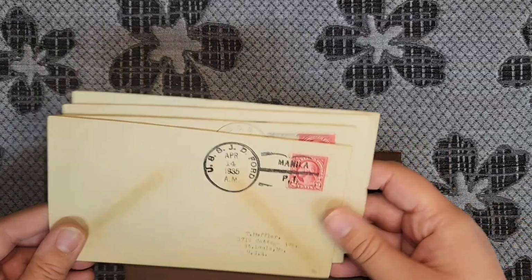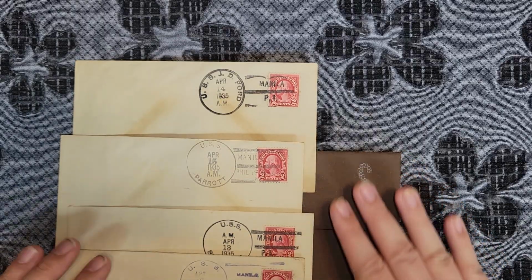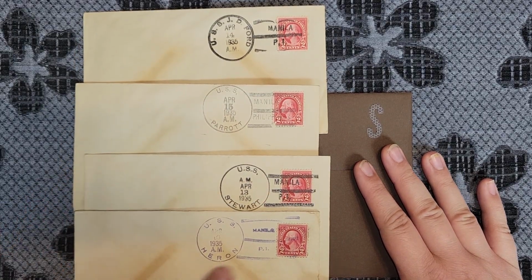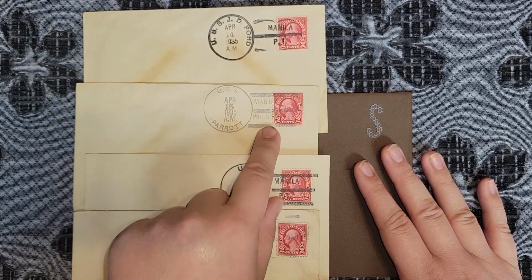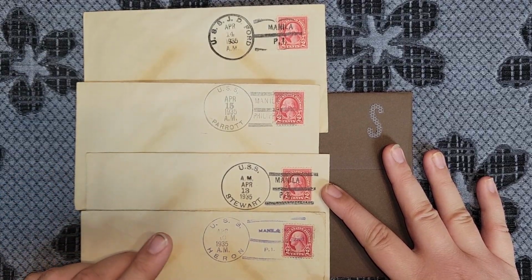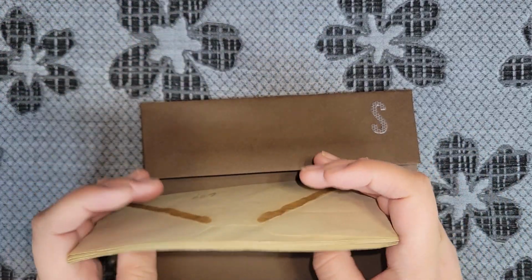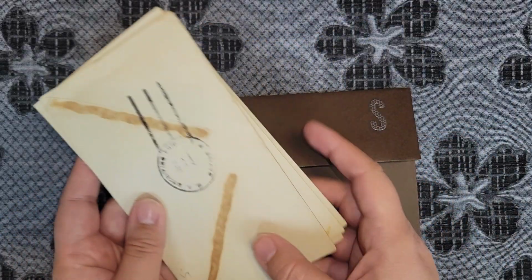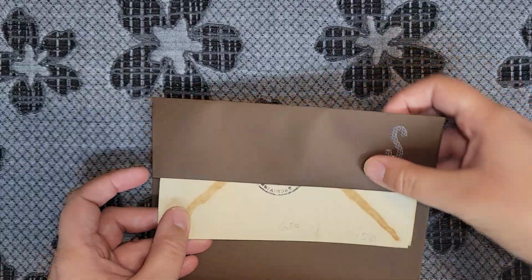This is S, and I picked 4 different letters. They're all from Manila to the Philippines, all from 1935, and they all have the same red stamp. And some of them have writing on the back, but every once in a while there's a stamp on the back. That's S.